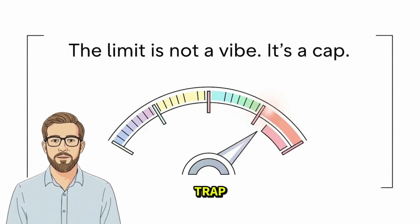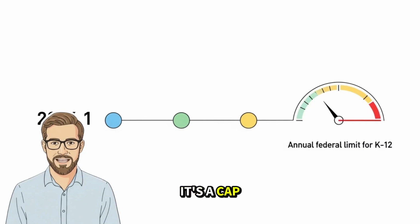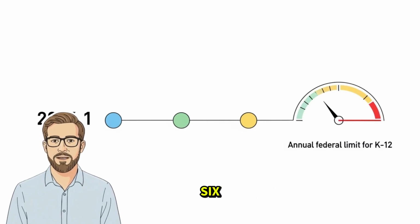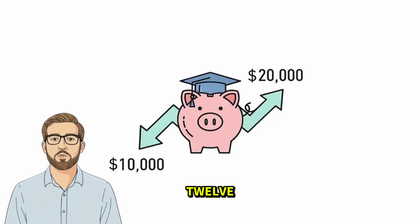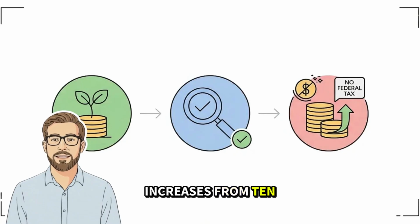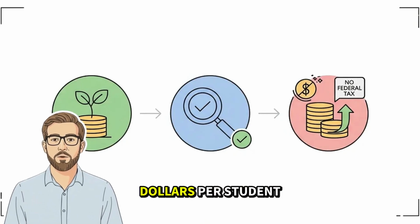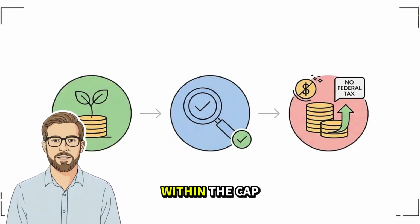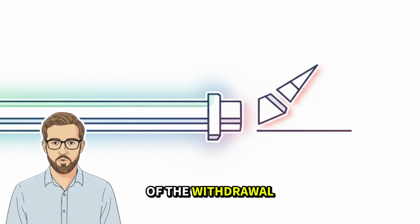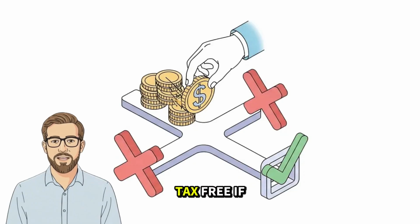Here's the first trap. The limit is not a vibe, it's a cap. Starting January 1st, 2026, the annual federal limit for K-12 expenses paid from a 529 increases from $10,000 to $20,000 per student. If you stay within the cap and the expense is qualified, the earnings portion of the withdrawal is intended to stay federal tax-free.